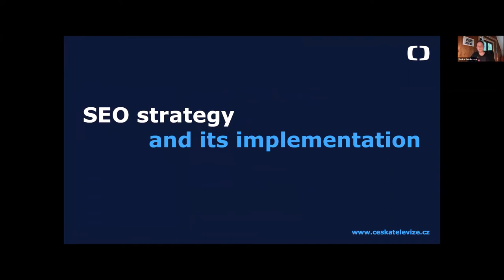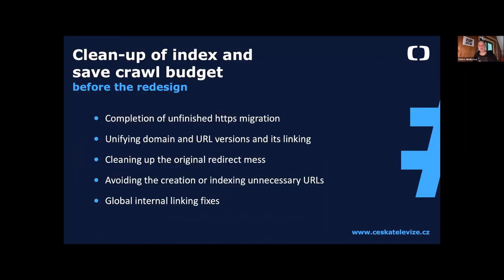So these were the most important points from the analysis, and now to the strategy. The first very important task was cleanup of the index and saving crawl budget. Before the redesign, we needed to prepare everything for more redirects, more new content, and so on. Which consisted of the following points.